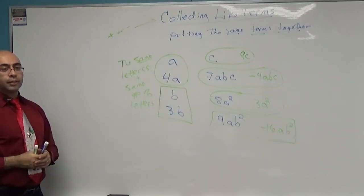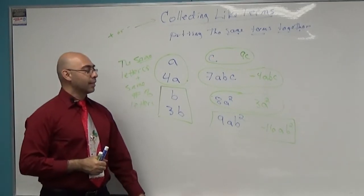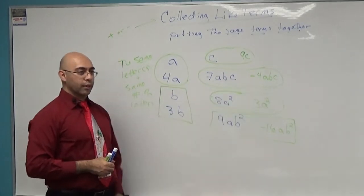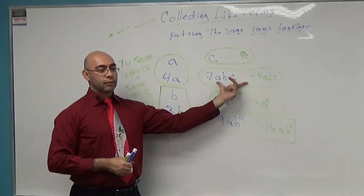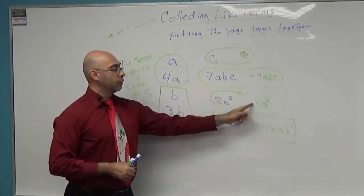That's what we talk about when we're collecting them together. We're adding or subtracting. Let's just say adding. The key is to know what the sign is. Use the signs that are with it. So if it's a negative number here, are these signs same or different? So I have to subtract. Are these signs same or different? Same, so I have to add.